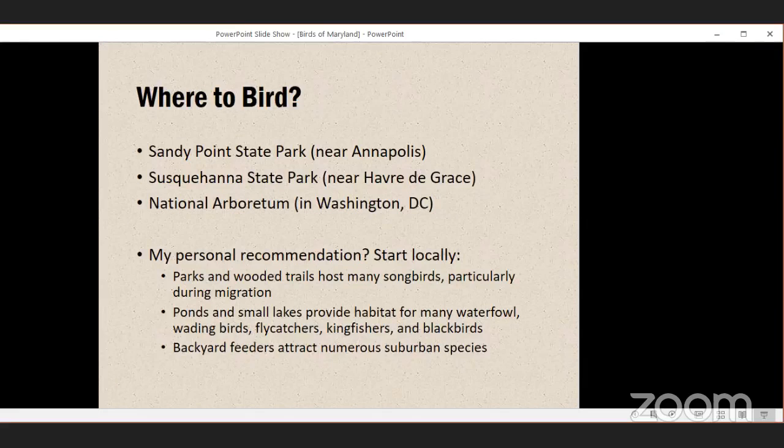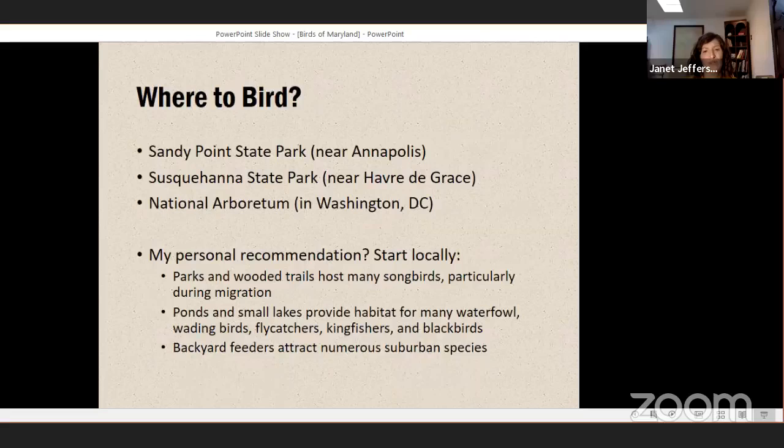And then finally, the national... Just a quick question, Mark, when you're talking about migration, are you really focusing on fall and spring? Are there particular months that maybe you're seeing more birds as they're moving through? Like is it normally the beginning of fall or the beginning of spring, or does it really depend on the bird?